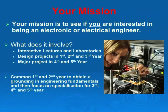So if you were to come to Trinity to do it, what do we offer in Trinity College specifically in terms of electronic and electrical engineering? Well, one important aspect that we offer is a common first and second year. So you guys probably know this already, but maybe you don't. The idea is that in the first and second year you would do fundamental stuff that's important for all kinds of engineering.